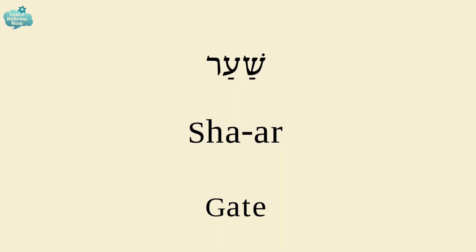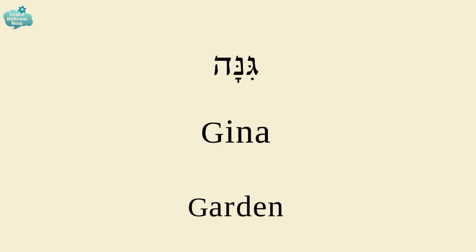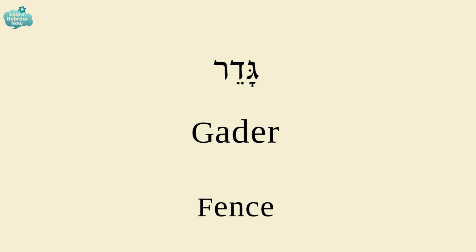We might need to go through a gate. The word for gate is שער. שער. And the name for an entrance gate is שער כניסה. The house might have a garden. גינה. That can be surrounded by a fence. גדר.